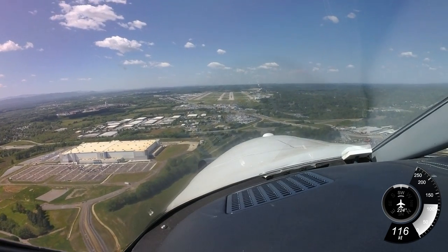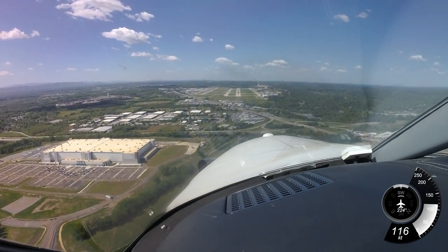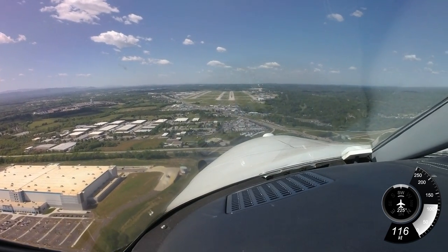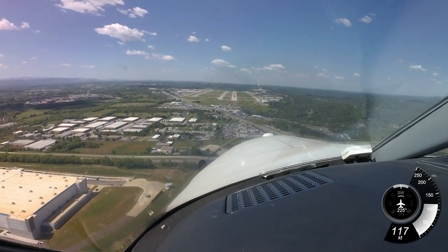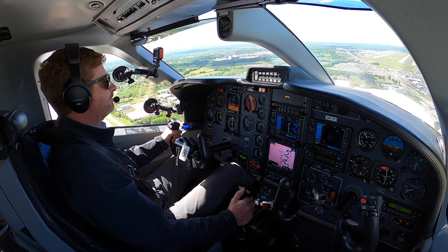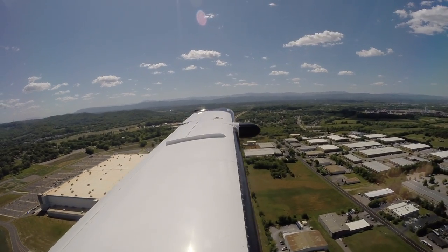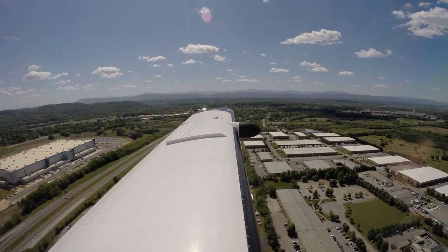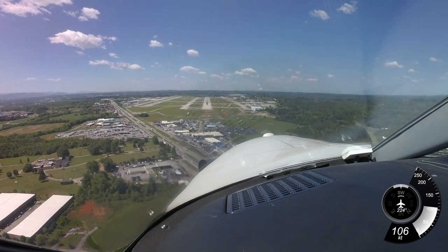Okay. All right, we're looking good. Speed's right about where I want it. I can bleed it back a little bit more. And we'll put the lights out there. You can see we're on the proper glide path. 2 red, 2 white. 500 feet to the ground. Getting a little bit more speed than I want, so I'm going to pull a little power back.